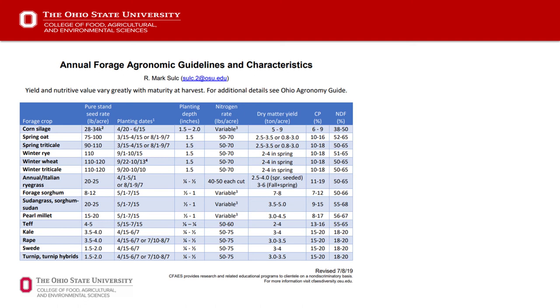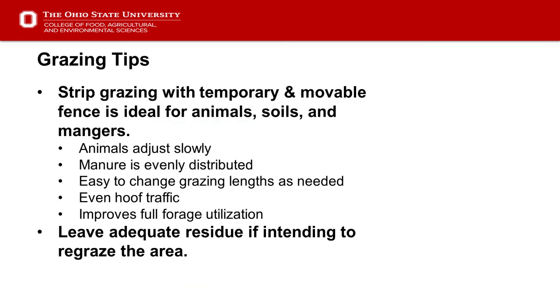Comparing many of our annual forages side by side, you can do that in this chart that's provided. It's available for print as well from the forages website. All the information comes from the Ohio Agronomy Guide. And what you'll see in this chart is advice for planting, appropriate planting dates, seed rates, planting depth, fertilizer needs, dry matter yields, these are of course estimates, as well as estimates of crude protein and neutral detergent fiber, which is important when you're thinking about feeding these to your livestock. You can use this chart as well, along with the one provided previously, to investigate more about incorporating some of these into your system. Next, I'll just provide you with some grazing tips for these annual forages.